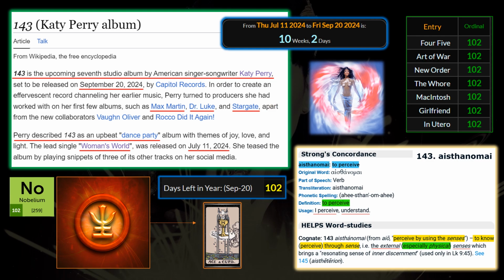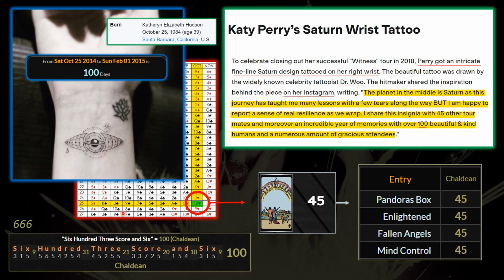All right, let's see what's next. So I wanted to take a look, as I was researching Katy Perry, I saw these tattoos within her Woman's World video, so I researched her tattoos a little bit because I find tattoos are very revealing. And this is on her left wrist. This is a website that has all of her tattoos on it. This is Katy Perry's Saturn wrist tattoo.